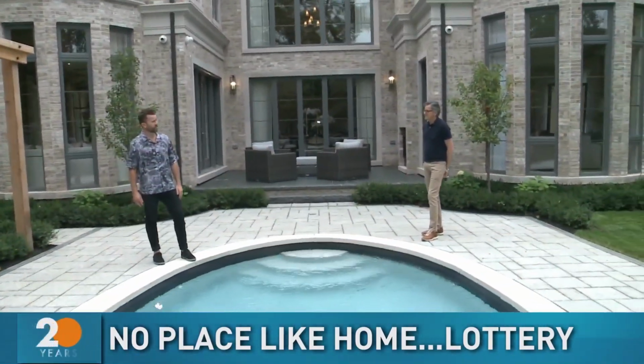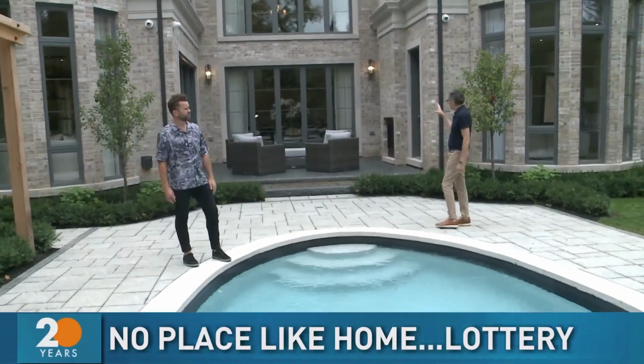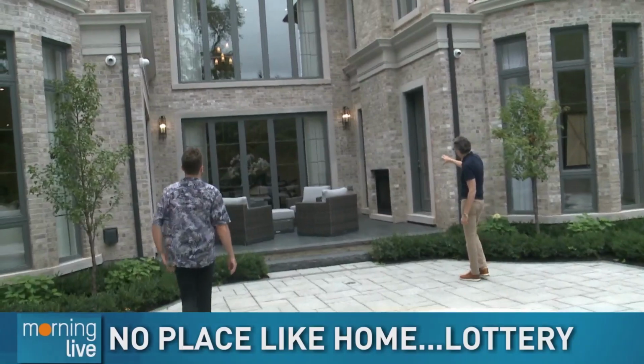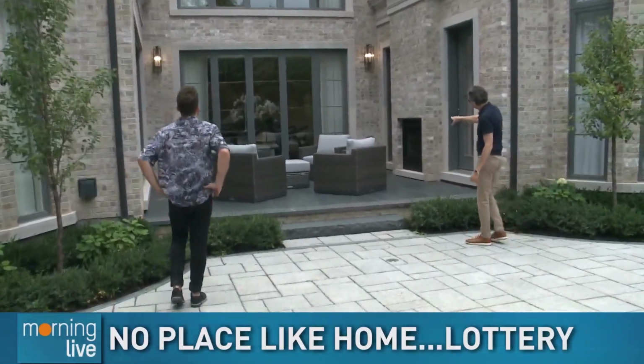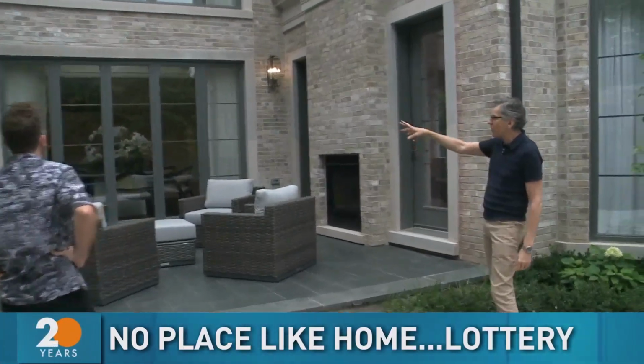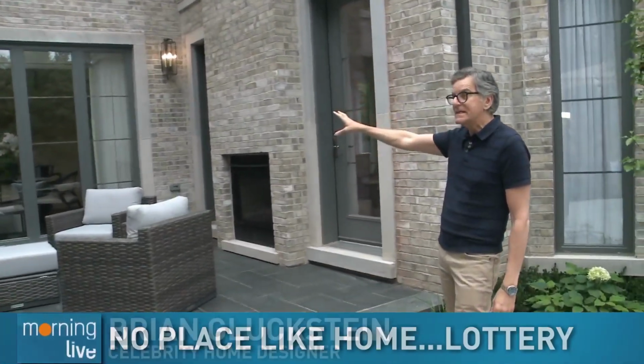We thought we'd move things outside. This is quite the outside, and we designed the house around this courtyard. What I love is we have a fireplace, a see-through fireplace that goes into the family room, and it really creates this wonderful courtyard. We have that courtyard on the inside, which is the dining room, and this is the outdoor one.